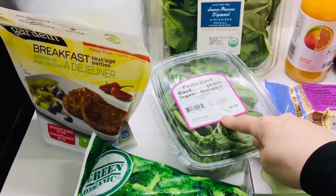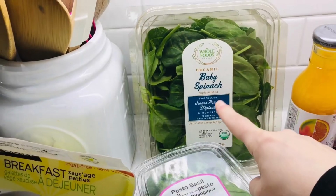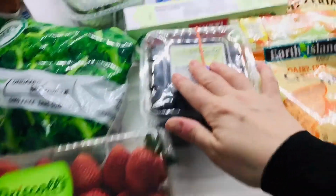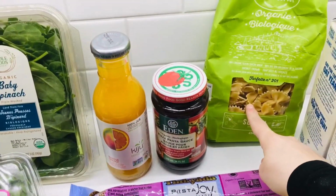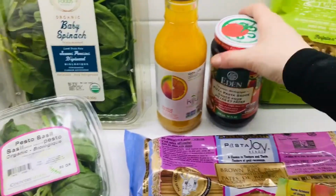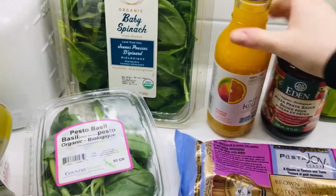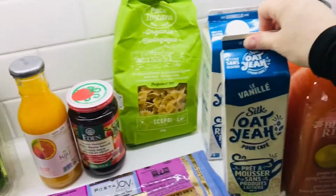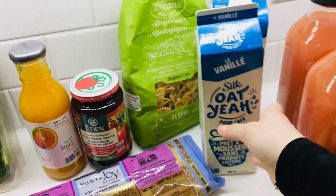And I'm going to be making a pasta pesto, and we have fresh basil here. And of course spinach and strawberries, blueberries. I got some brown rice pasta here, pasta for my husband. This looks so cute. We have some pizza sauce. And this is for mimosas. And we didn't actually need this milk, but sometimes it's so hard to find that we just grabbed a couple just to have a stock.